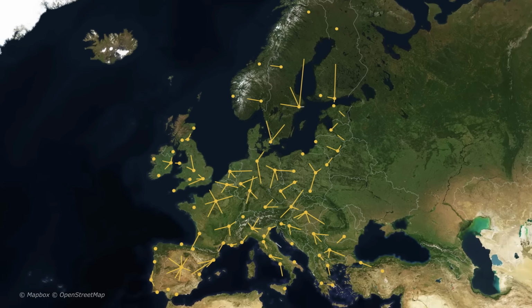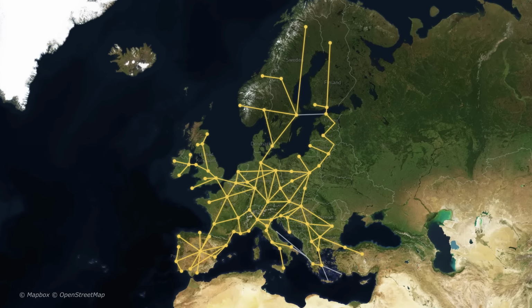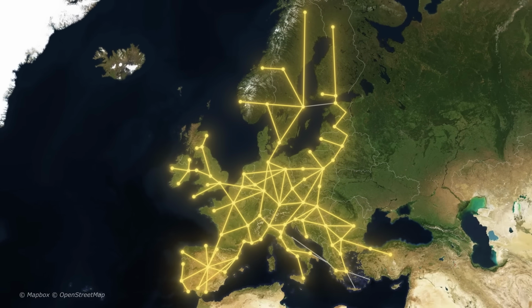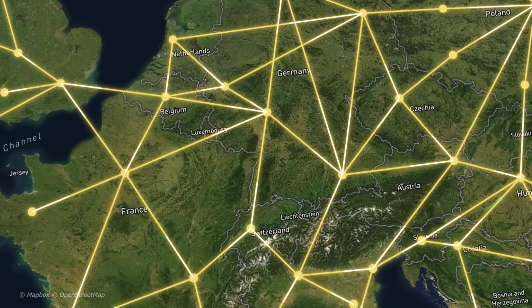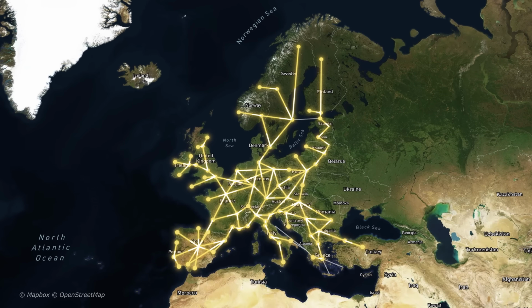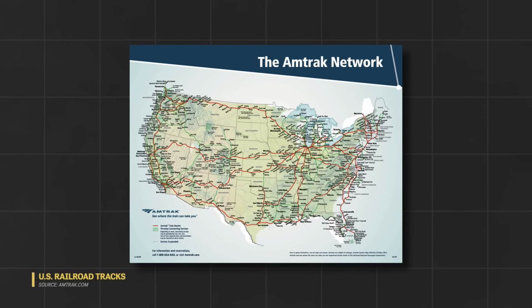This is a map of Europe's mass transit railway system across 33 countries. The yellow lines indicate the presence of a train line, and as you can see, it's very dense. There are hardly any spaces where there isn't any coverage for railways. Now, if we compare this to a map of railroad tracks in the US, it's a different story.